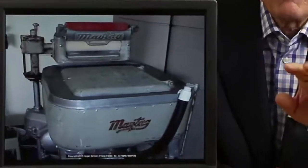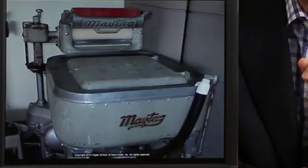Oh, there's a new modern washer. I'm curious, how many of you have actually ever even seen one of those, much less used them? I remember when I was a kid, my grandmother and then my mother had a washing machine just like that with that wringer on there. That's how you got the water out of the clothes.